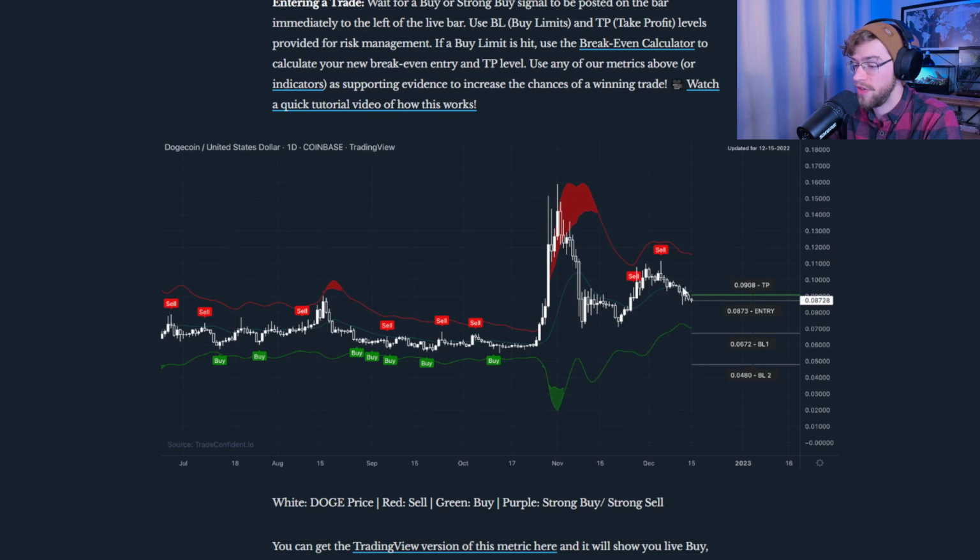Last but not least, we have the Dogecoin daily trade scanner. Now, it has fallen below the blue line here, indicating an official downtrend, and I think that's pretty obvious. Pretty much from the sell signal, we've been moving down, but now that it is below the blue line, this shows somewhat bearish sentiment actually.